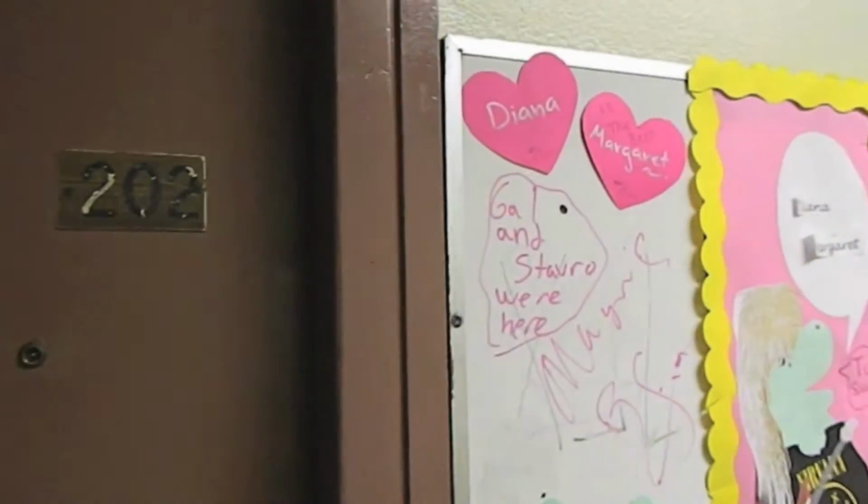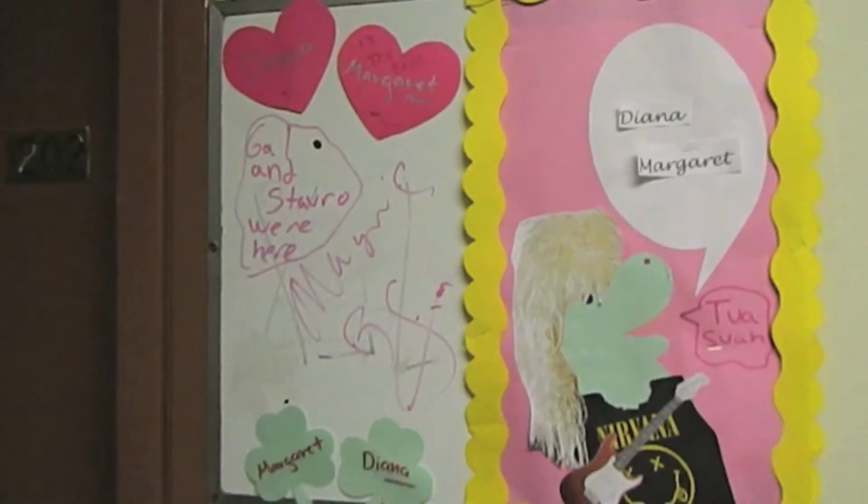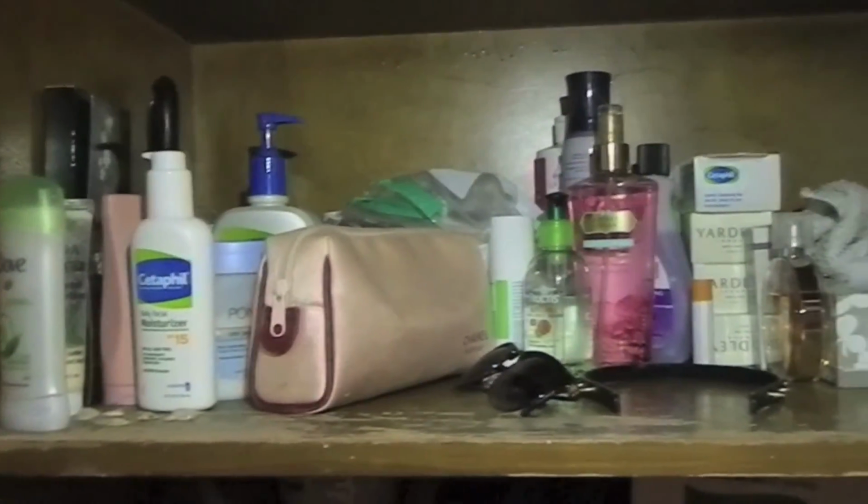Now moving on to my room. Okay, my roommate's name is Maggie. It's me opening my door. It's me entering.